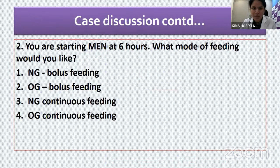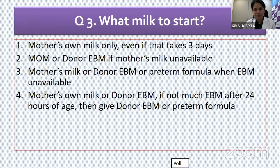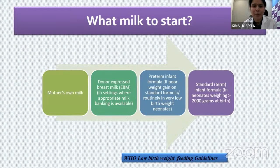So coming back to this question, the preferred mode of feeding would be, in most of our units, because we are used to orogastric feeding, it doesn't increase the nasal resistance. It would be bolus feeding given by the orogastric tube. Now, coming next to what type of milk to start. Here, probably this is the most non-controversial segment in enteral feeding.